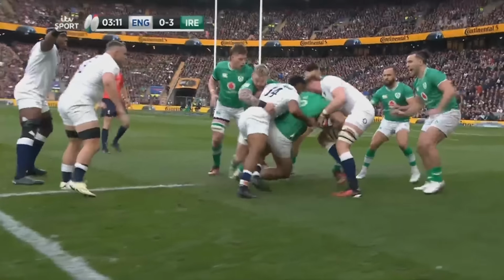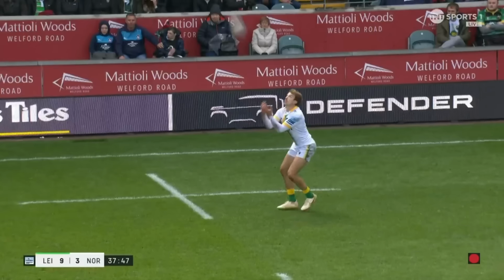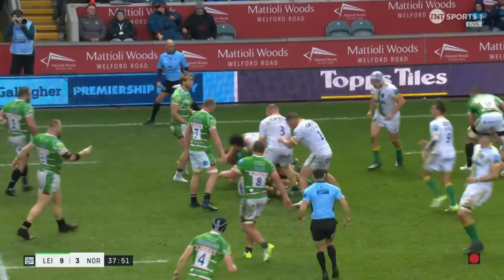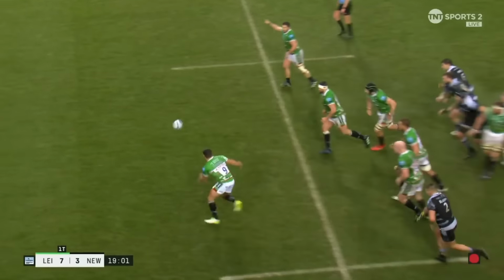It's taken by Bundee Aki, the inside centre. He is met by Ollie Chessum. Here's Ram. Green shirts flying up, but white shirts flying back in the opposite direction. How many of the chocolates in your advent calendar have you eaten, Nick? All of them.